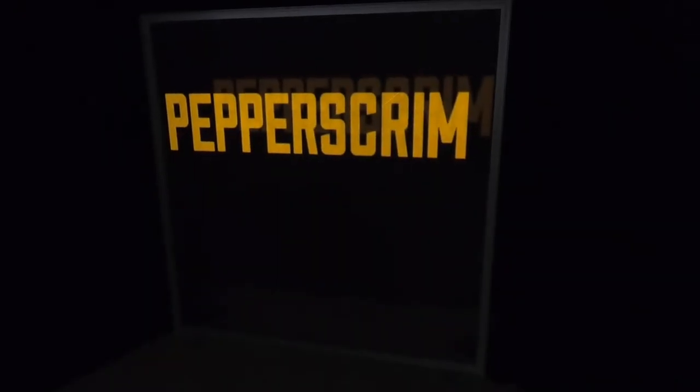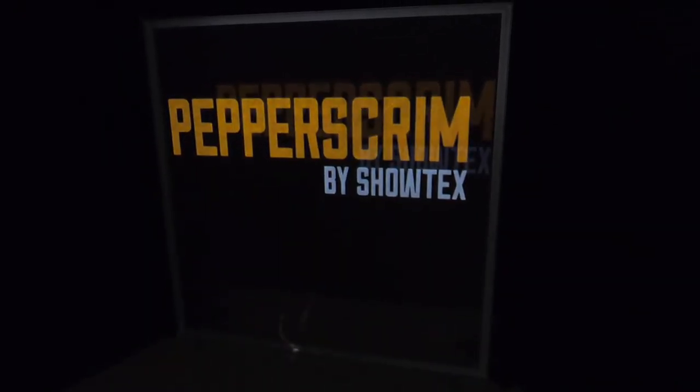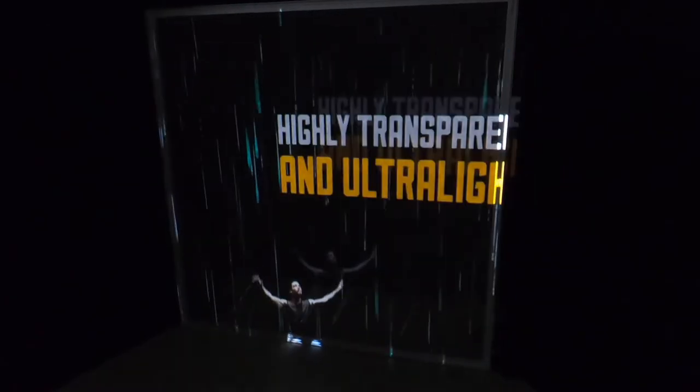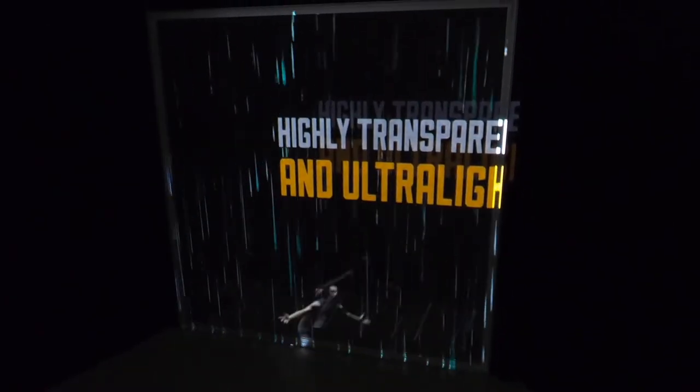We would like to show you our PepperScrim. Our PepperScrim is a 7-meter wide holographic fabric. With 7 meters, it's one of the widest hologauze or holographic scrims on the market.